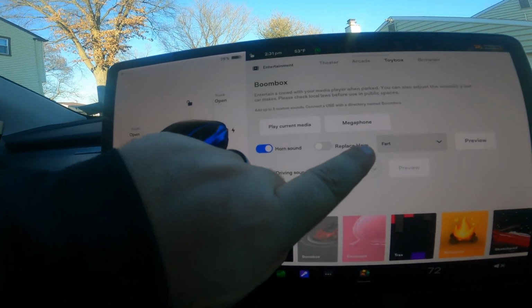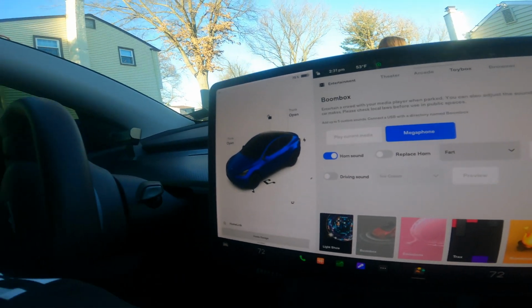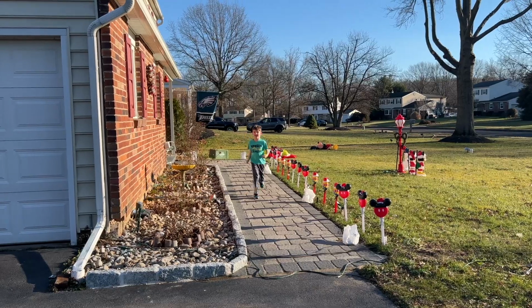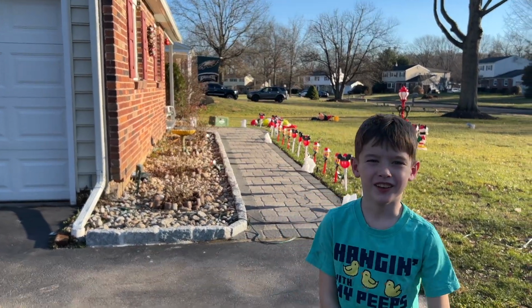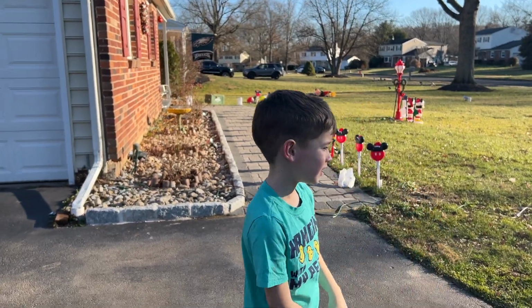We're gonna play a little joke on Mason. We got Mason coming out, and I'm gonna put the megaphone on, and we're gonna see how he reacts to this. All right, he's coming. I'm gonna turn it on. Will you help me with something? How about we pick up all the luminaries? Sure. You're the best.